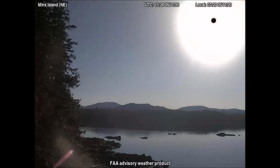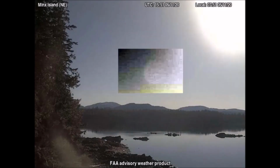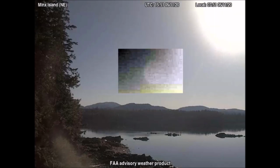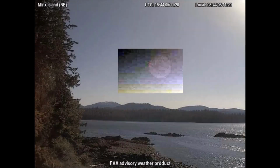In the last few frames of this footage, we see the celestial object that is being hidden. We know this can't be a lens flare of the sun because we can see definite surface texture and rotation of this celestial object. Our sun only rotates once every 27 Earth days.